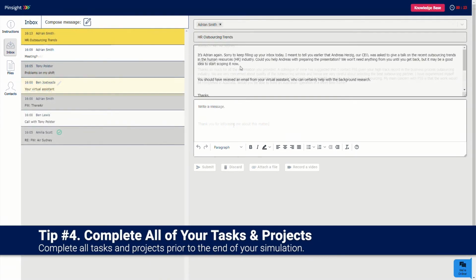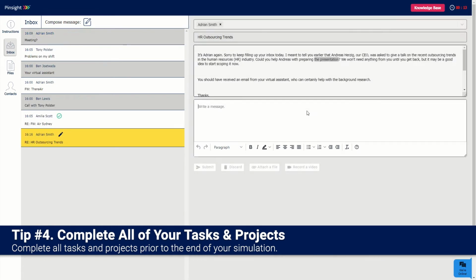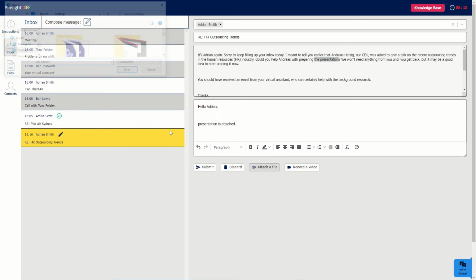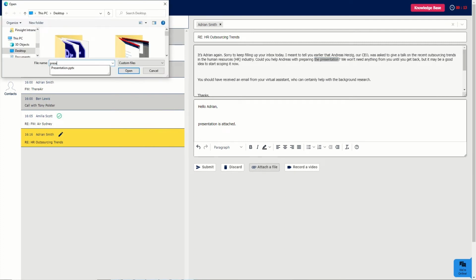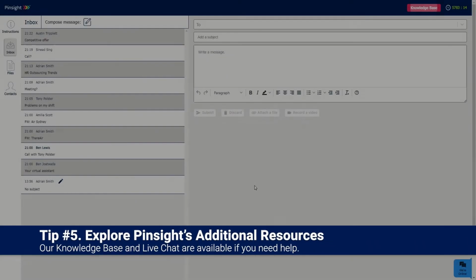Tip number 4, complete all of your tasks and projects. If you leave issues unresolved, you lose the opportunity to demonstrate your leadership skills in action. While the simulation may feel very busy and fast-paced, try to handle all issues and complete all tasks before your time expires. Even if you would prefer to have more information from others, it is important you submit your best ideas during your simulation based on the information you have available. Do not skip any meetings or postpone any activities until later.